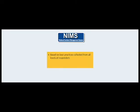NIMS is based on best practices collected from all levels of responders and integrates this experience into a comprehensive, standardized framework that is applicable across the full spectrum of potential incidents, regardless of cause, size, location, or complexity. It also establishes standardized organizational structures that improve integration among jurisdictions and disciplines.